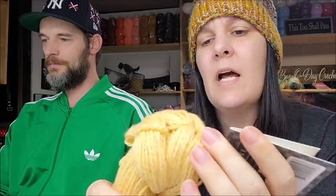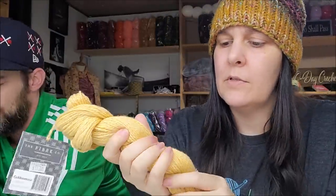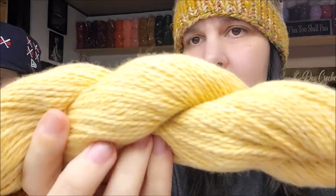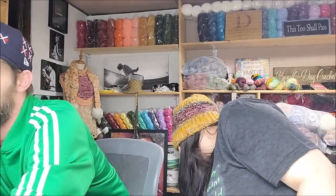Was this in a clearance bin? This may not have been on clearance. The last one might not have been either. I might have had a couple things that weren't on clearance because of the brands. I like that one, though. That's nice. It's pretty, isn't it? I don't know what color that is. It doesn't say the color, does it? Yellow. Golden Mosa. That's the color. Okay.